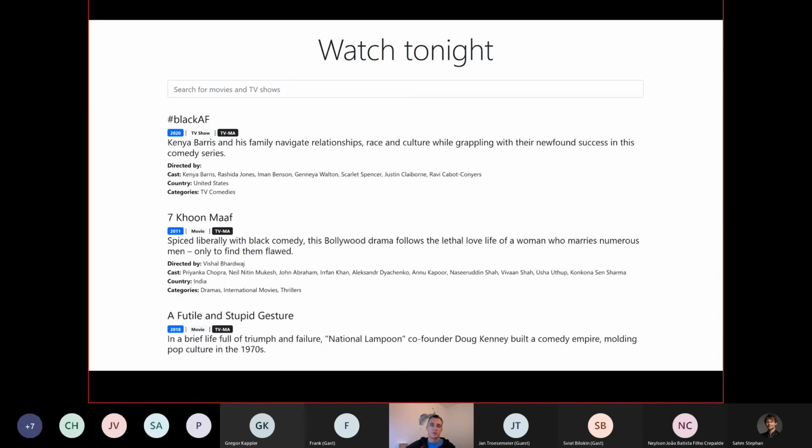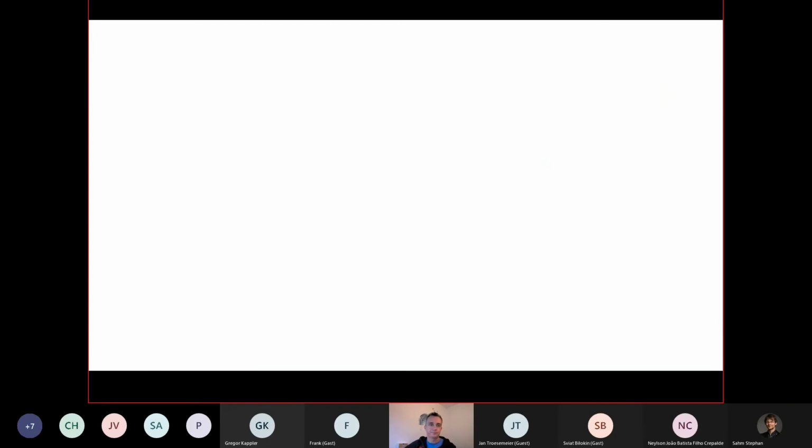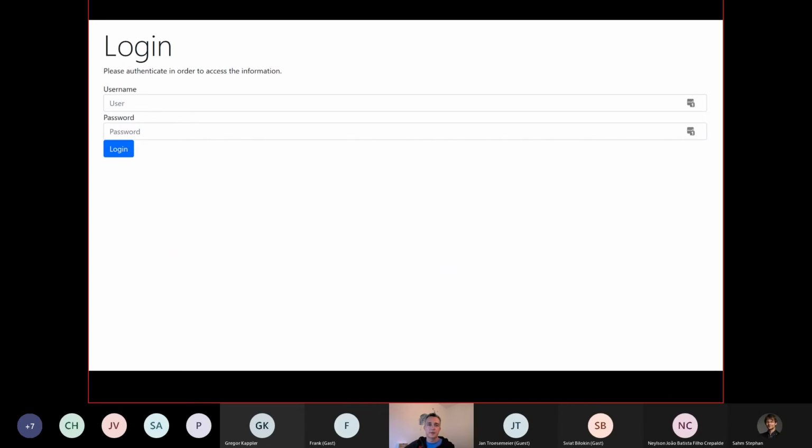This is what it's going to look like. So we can call it Watch Tonight. It's got the search form. These are some results that are being displayed after the search. The same results being displayed as a REST API. And this would be the admin protected area if we get the chance to do it.